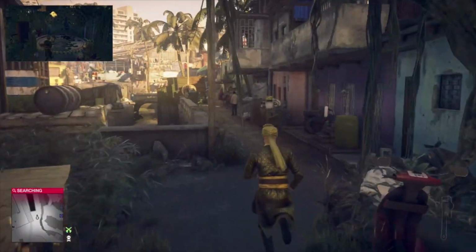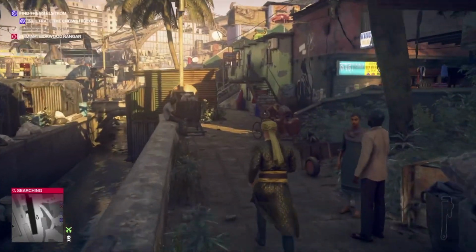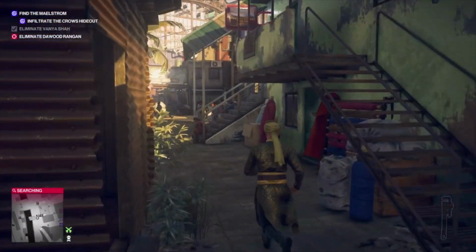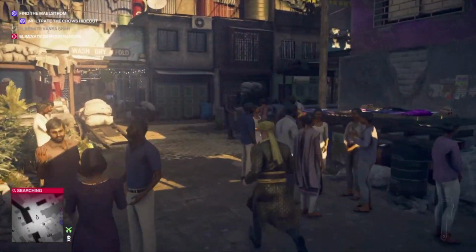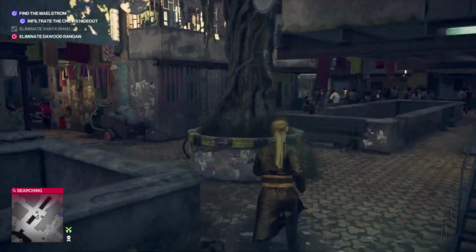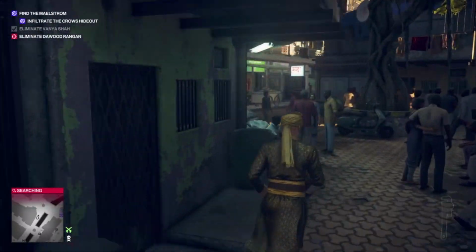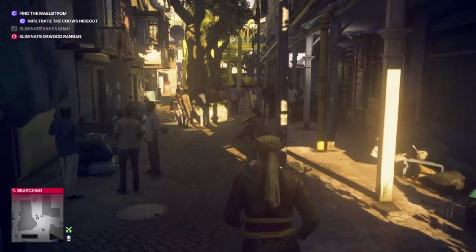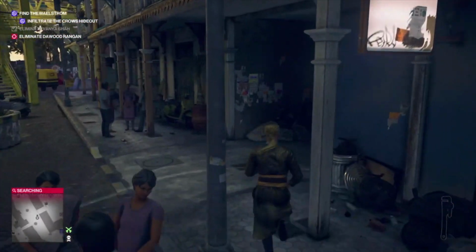On to the next one. Rengen and the Maelstrom. So there is a rival assassin in town, and he's been given a job, funnily enough, by both of them, by Vanya Shah and Dawood, to take each other out. But at the moment he's focusing on Dawood, so what we need to do is we just need to go and stop him from actually taking out Dawood. So we're going to head to the apartment building right now, and we're just going to head to the top floor.